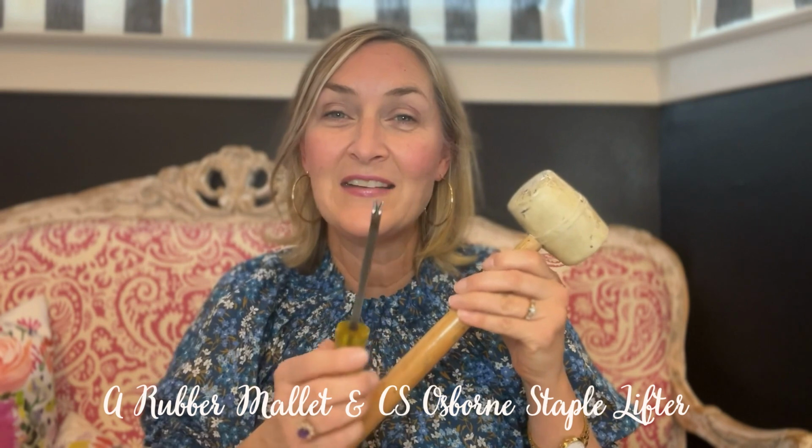Okay, the next favorite upholstery tools that I have consist of a mallet and a staple lifter. And the staple lifter is kind of a double-pronged device. They are used for getting one of the prongs under the staple, and you actually hammer it with the mallet. So both of these together, along with your needle nose pliers, will help you strip down a chair and get it all ready for your upholstery.